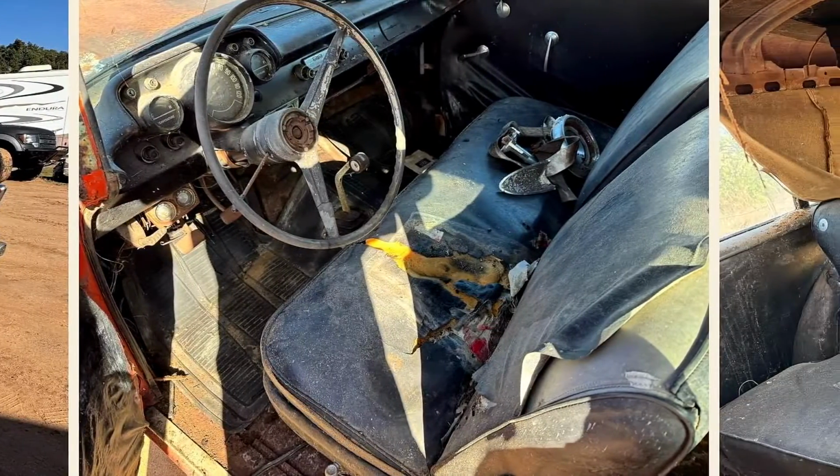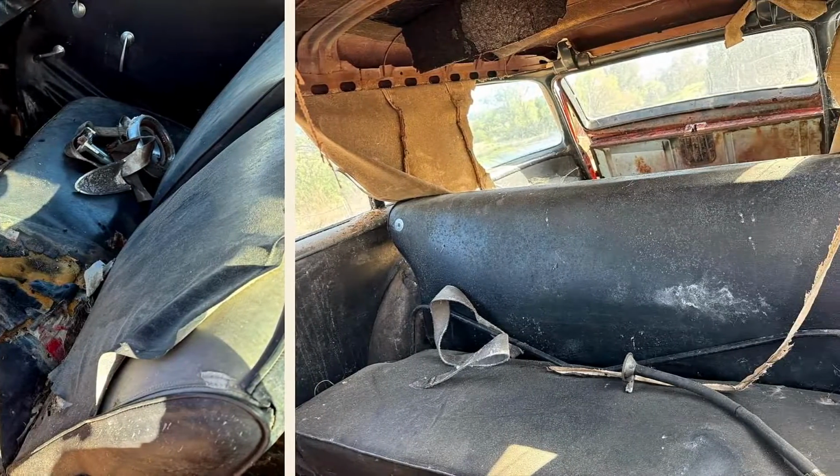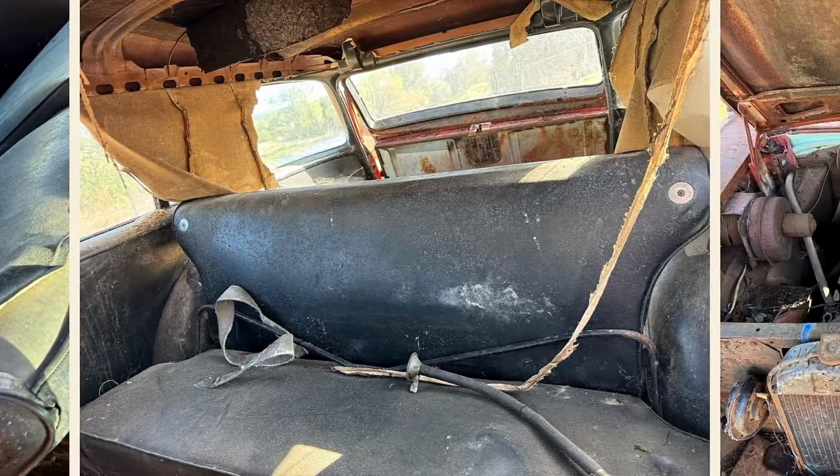This car has been sitting for a while, but it holds immense potential for the right enthusiast. Don't miss out on this opportunity to own a piece of automotive history.